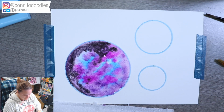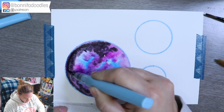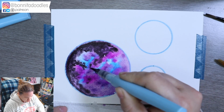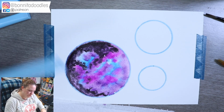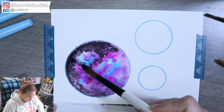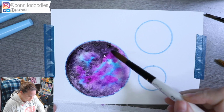Okay, I need to give it a bit of a squeeze. Then what we're going to have to do is let this layer dry and then I'm going to have to go in with the dark purple and the black again. Generally, you need to layer these up. You can't rush them when you do them. Layering gives you the best effect possible.